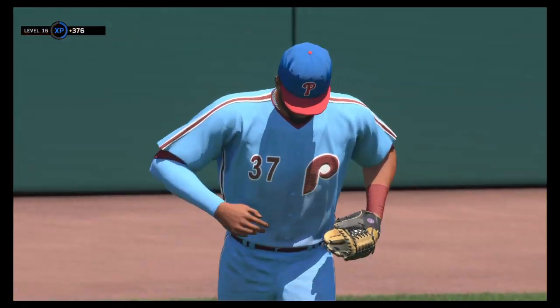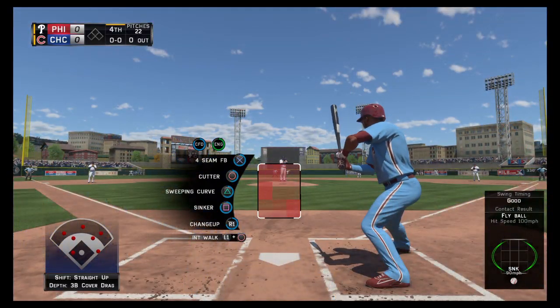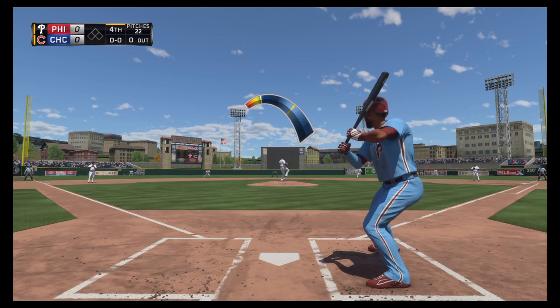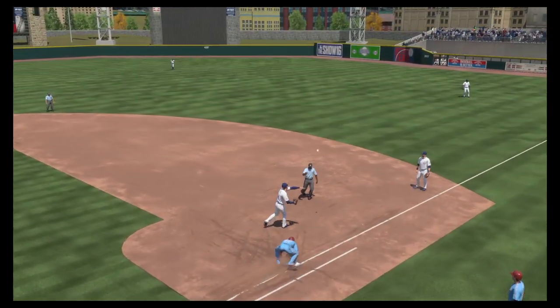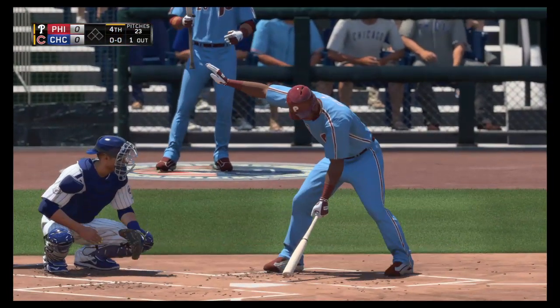One left for the Cubs. We'll head... Odubel Herrera is ready here as we begin the top of the fourth. Well, they still don't have any runs on the board yet, so getting this leadoff man on base would be huge. Bunt attempt, but this one might have too much on it. But the throw will beat him at first, so the bunt for hit attempt is snuffed out.